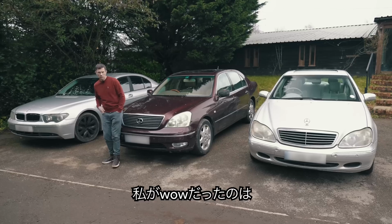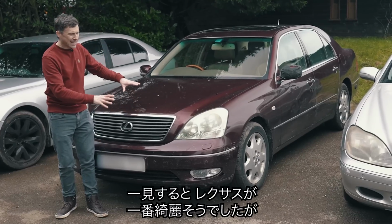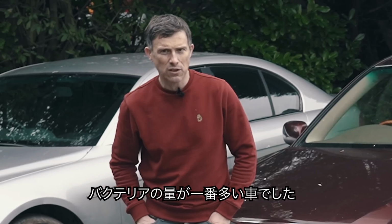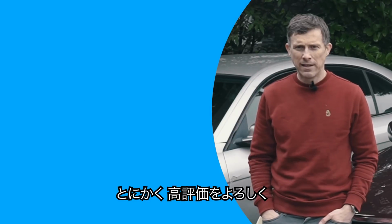I'll tell you what wowed me was the fact that while this Lexus seemed the cleanest to the naked eye, actually, it turned out to be the most filthy with the highest bug count, and that pooey steering wheel.